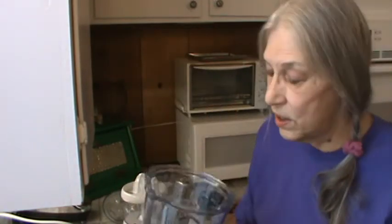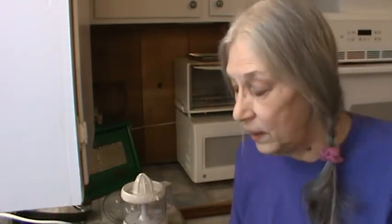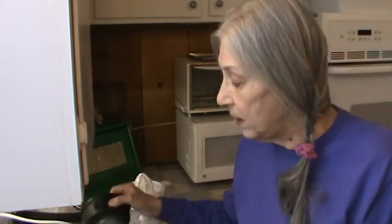Now, you don't have to have a Vitamix to do a smoothie. You can do it in a blender. Now, the Vitamix works better, okay? But you can definitely just use a $59 blender and add something green.